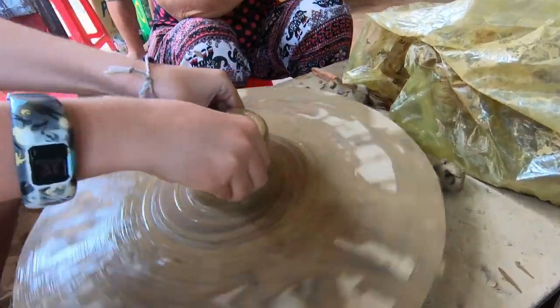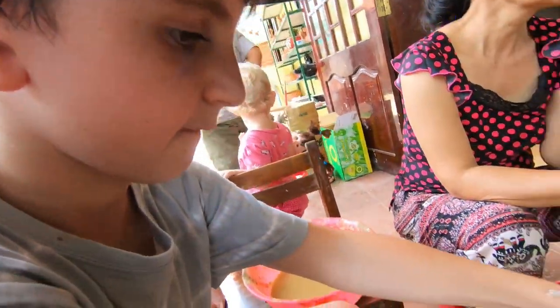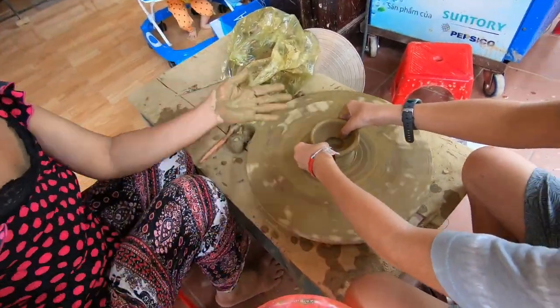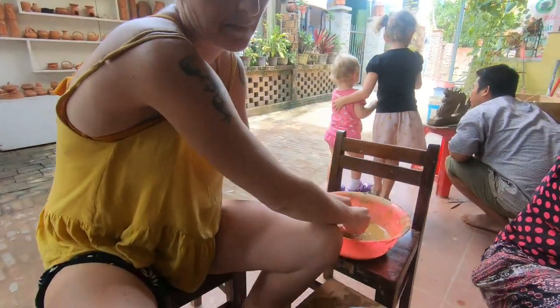my turn. Woohoo! It's Jasper's turn. What is he going to make? We'll find out. Do the concentration on his face. Here's Mum doing pottery. Here she goes. Can she be any good at it?